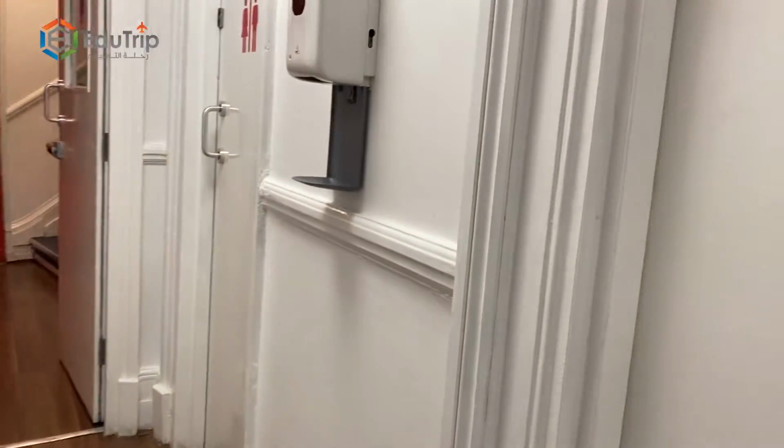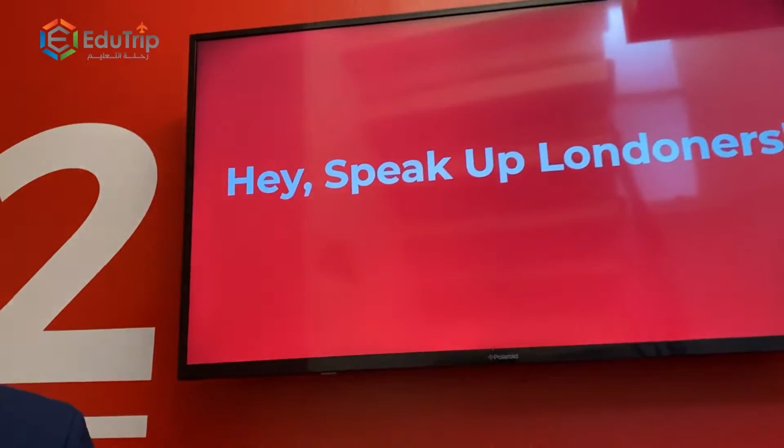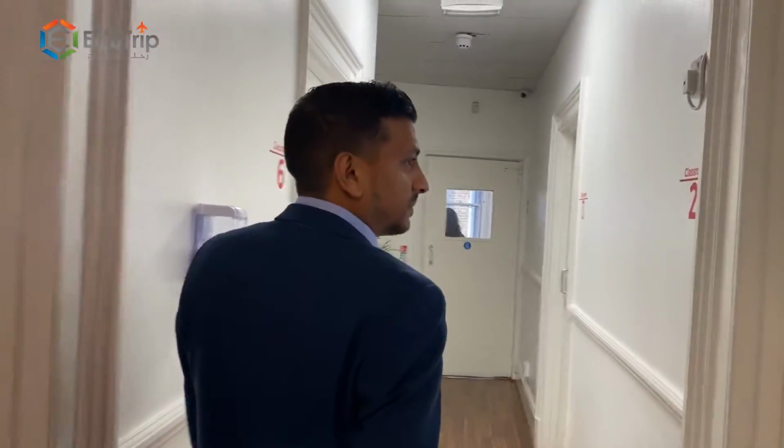On this floor, table films. Each room has an interactive TV screen. And we'll go up. Second floor. Some of the classrooms and walls.